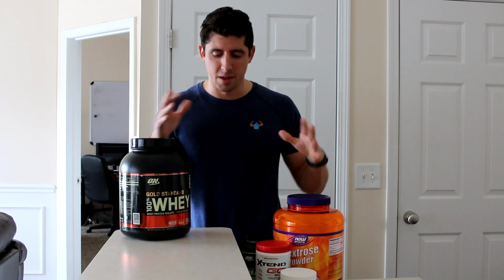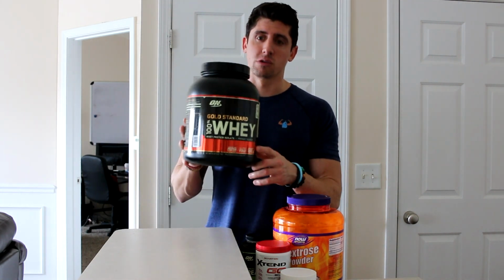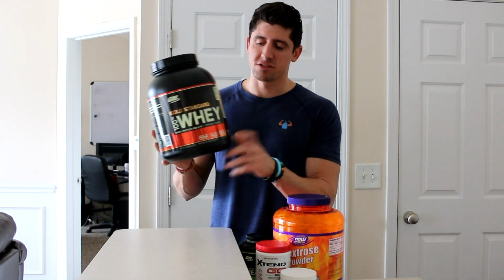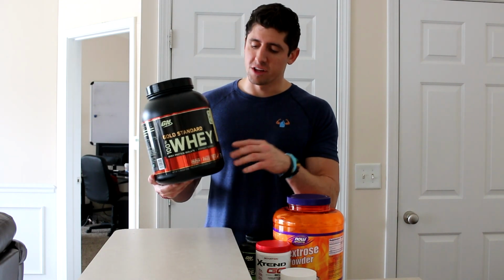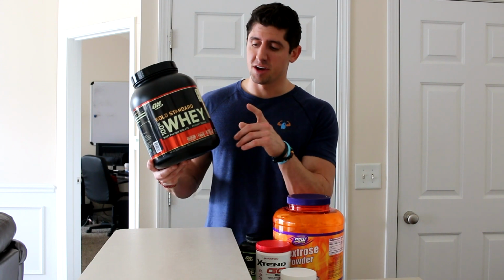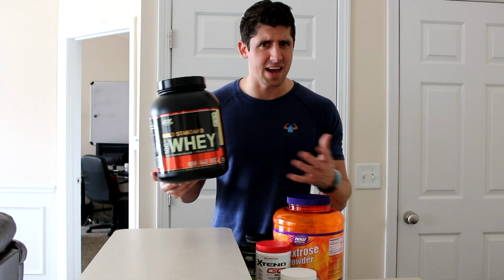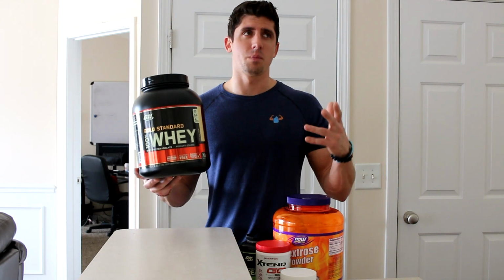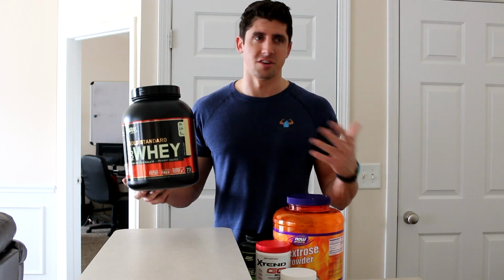So maybe that'll help. But one of my favorite supplements is the Optimum Nutrition Gold Standard Whey. This is vanilla ice cream, 73 servings in this container, and it was about $55. What you'll want to look at if you're getting this type of protein is the serving sizes, because again, this is vanilla ice cream. It has 73 servings, but different flavors actually have different servings, which is interesting. And obviously different protein brands, all their containers have different serving amounts.